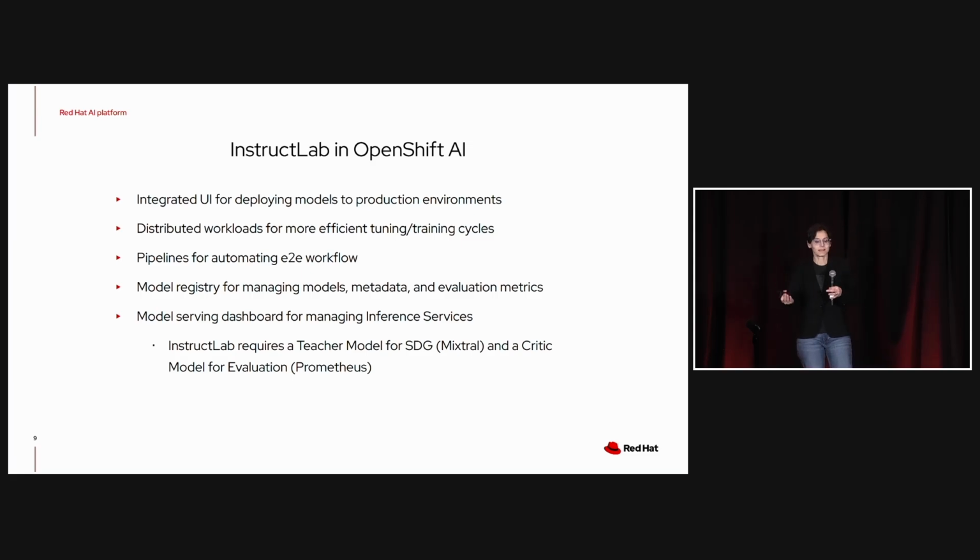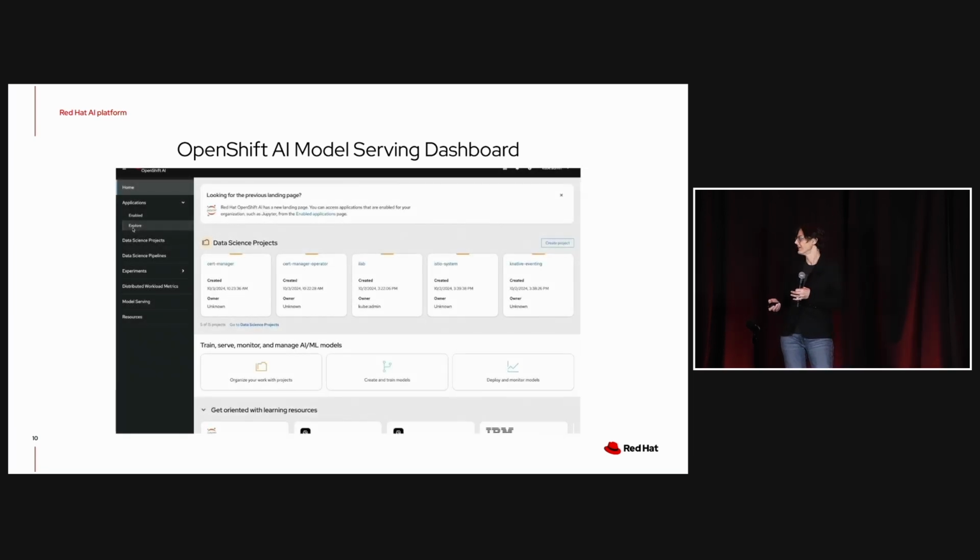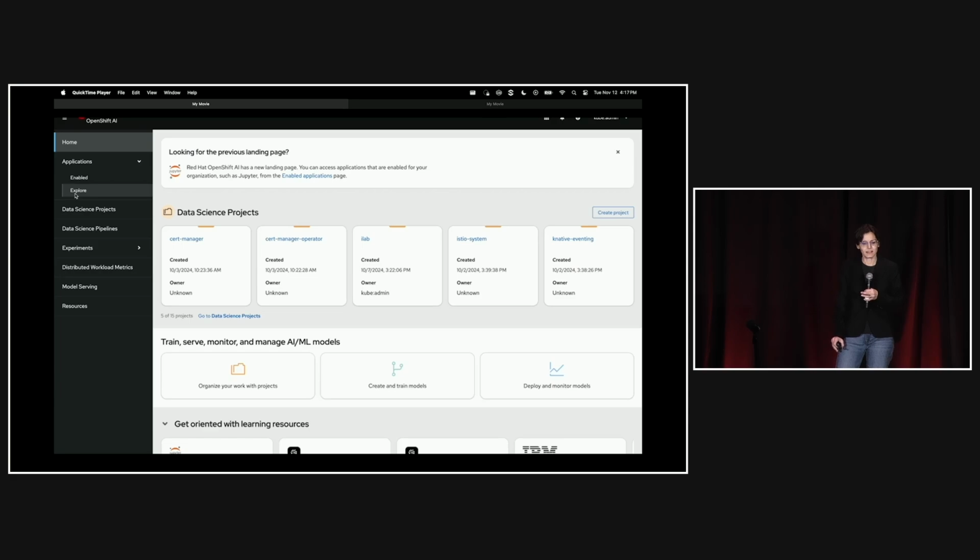But I think now we're going to show you the distributed training pipeline. Before I do, we're going to show the model serving dashboard. So I mentioned there's a critic model for the evaluation, and there's a teacher model for SDG. So we're going to show the video now.